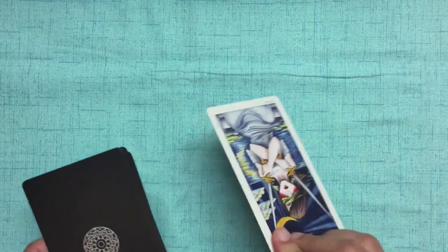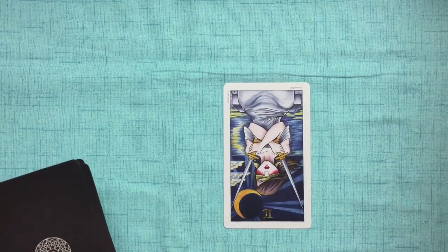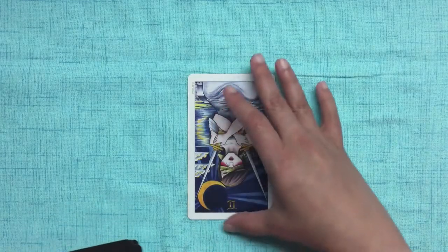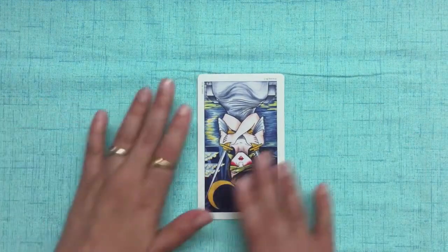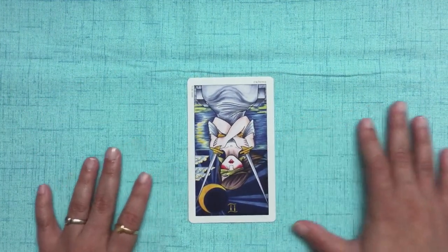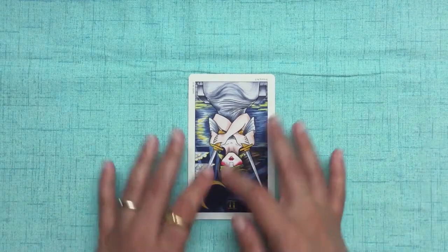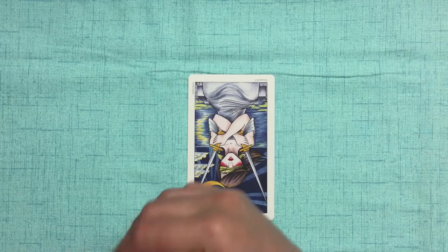Okay, so card number 1, the core issue that this reading is about, and that's 2 of Swords reversed. Yeah. Okay, so either I am unable to take any decision, or a certain decision is already kind of out of my hands. It's about decision making. That could very well be the core issue. Now card number 2 goes here, I believe. Okay, and your past feelings or attitudes about the issue.